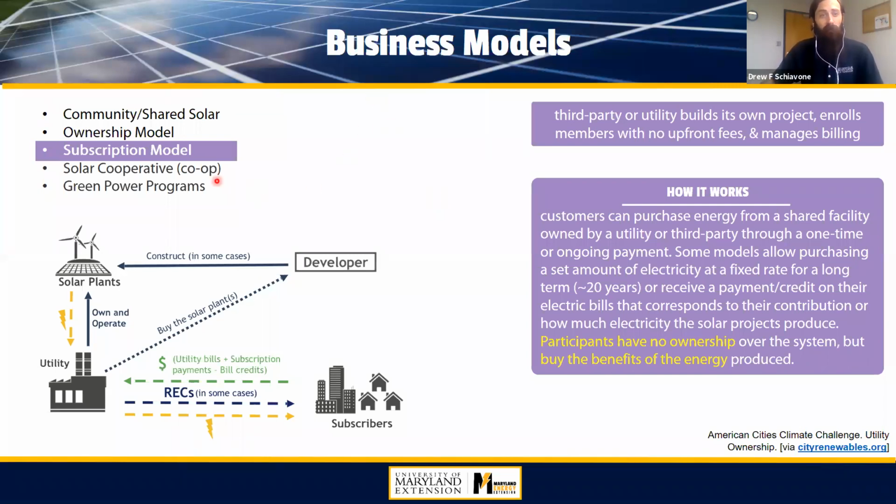Now, two other systems that are commonly confused, or the terms are used interchangeably, are the solar co-op and the green power programs.